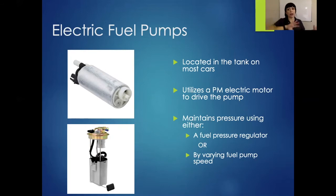Now, again, it's really good at pushing, so it can take that fuel and create a much higher pressure than the old style mechanical pumps to feed our fuel injection. We use electric fuel pumps, let's say on TBI, throttle body injection systems, and port fuel injection systems. We also use them on new GDFI, or gasoline direct fuel injection systems, as your low pressure pump.